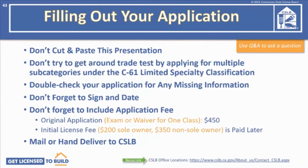One other note, CSLB gets over 1,000 applications each month to our application processing staff. So our application processing staff has seen it all. We've got 2 pieces of advice. First, don't cut and paste from this presentation. Also, don't try to get around having to take a trade exam by applying for multiple subcategories under the C61 limited specialty classifications.